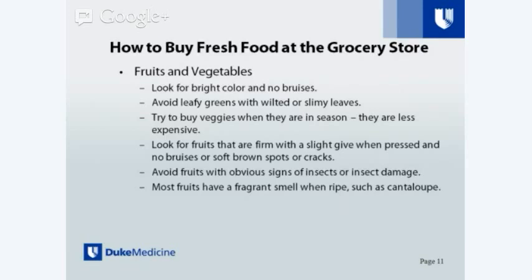Look for fruits that are firm with a slight give when pressed and no bruises or soft brown spots or cracks. When you are buying watermelon, for example, make sure that the watermelon is heavy, and that's a sign that it will be a juicy watermelon. For cantaloupe, they usually have a fragrant smell to them, and it's not very, very soft when you touch it, but it will have a little bit of a give when you press on it a little bit.